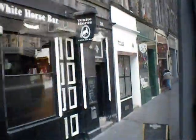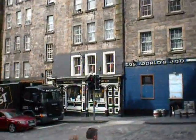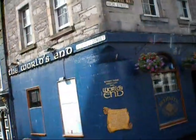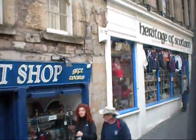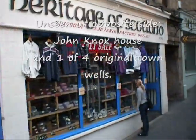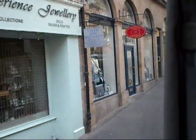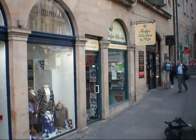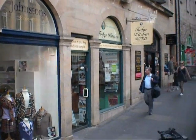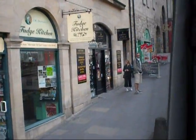Now when we go across the junction next here, if you look to the left there's a pub. It's called the World's End, and that's because of that old legend. On the right hand side, that's right, the outside staircase here. This white coloured building, the old building, is where once a minister called John Knox lived, and he was one of the ministers who brought the Presbyterian faith into the country in those mid-1500s, and he died in 1572. And that little well you see on the right here, there were four of those, and these were the only source of fresh water.